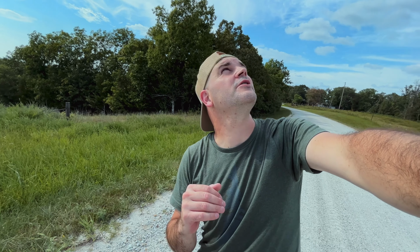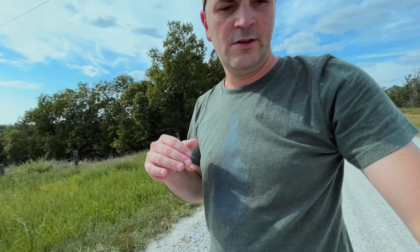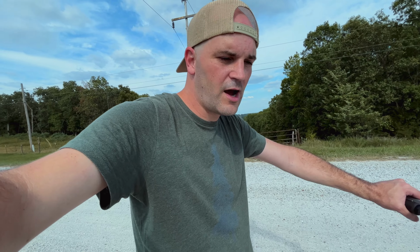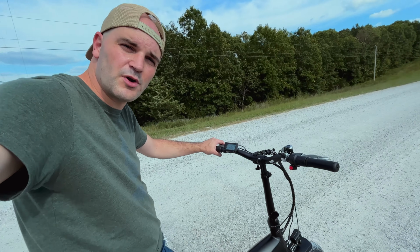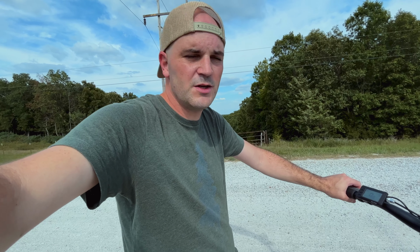I feel like the list is growing of things that I don't particularly enjoy about this bike. Number one, the seat is not comfortable. It's hurting. Trying to get going is awkward because the seat's so high, and the seat is so high because the handlebars are so high and they just can't go down any farther. So yeah, I don't know. I'll keep riding and give you an updated report once we get back to the cabin.